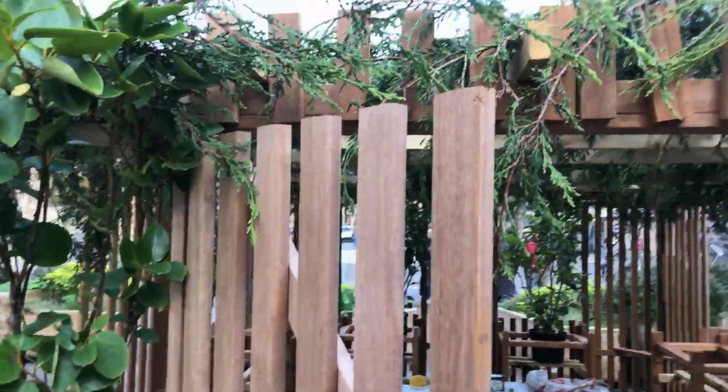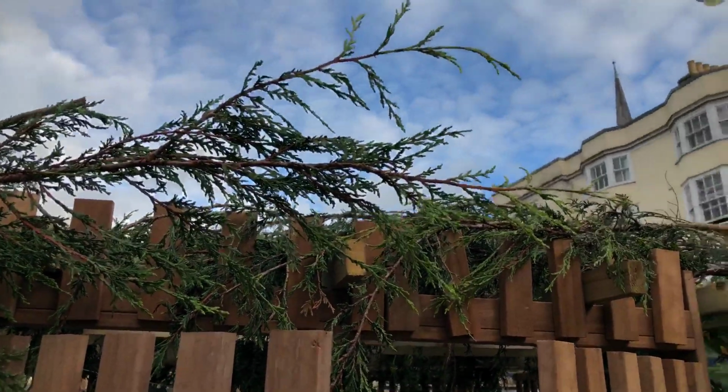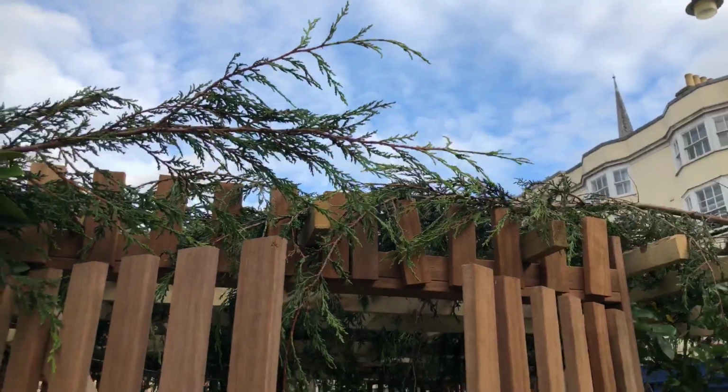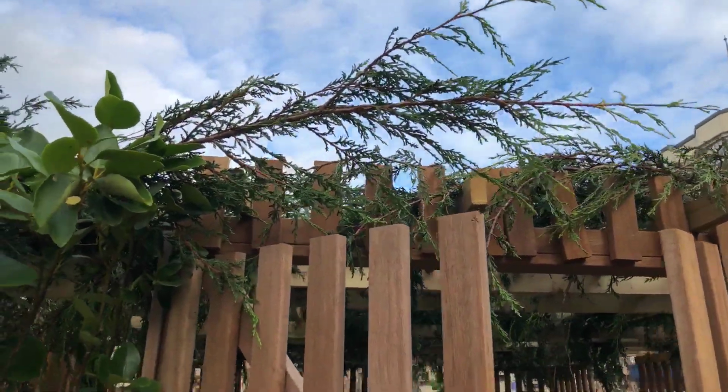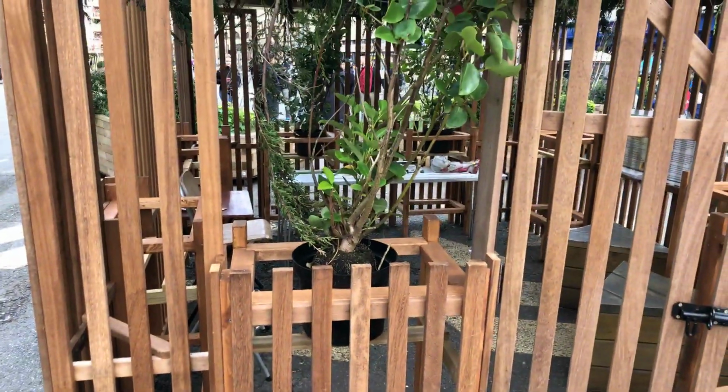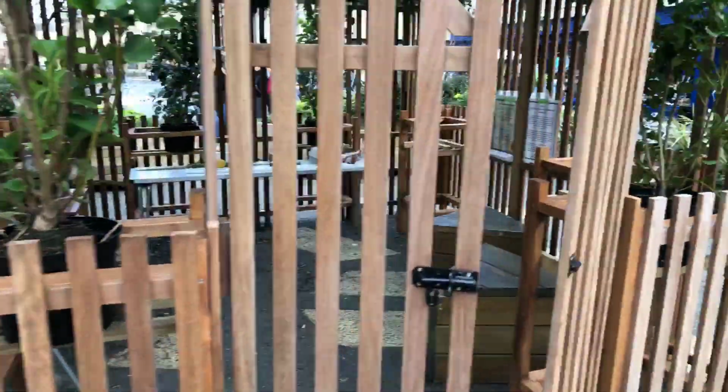And the roof has those on it, some sort of conifer. Are they cypress branches? And there's at least one plant potted. Let's have a look inside.